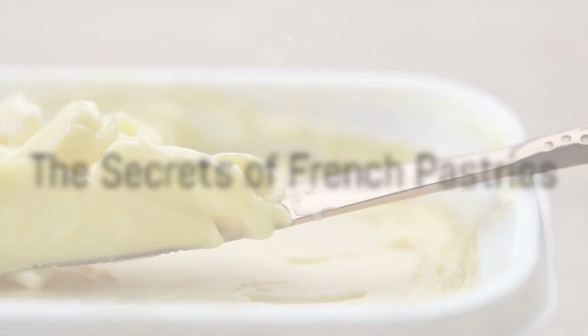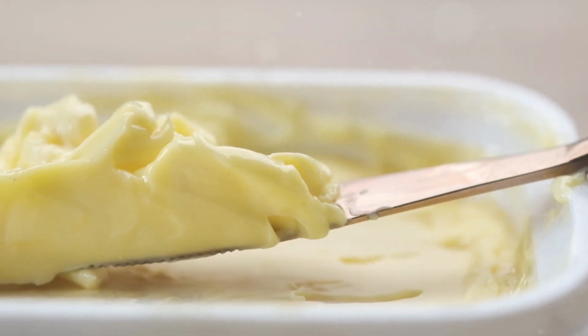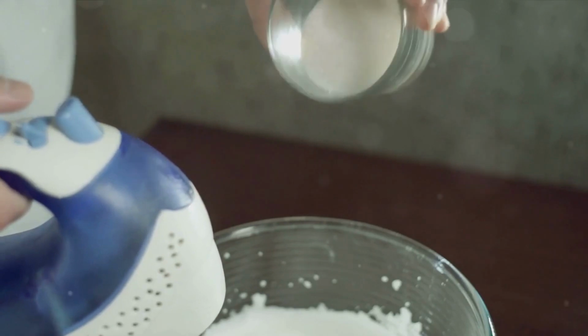The secret to a perfect French pastry lies in the butter. Always use unsalted butter and make sure it's cold, particularly when making puff pastry. And of course, remember that baking is a science. Measure your ingredients accurately to ensure the best results.